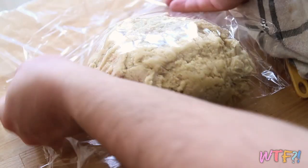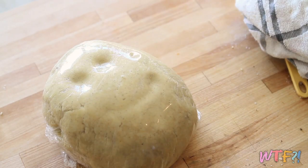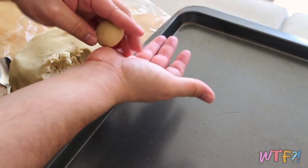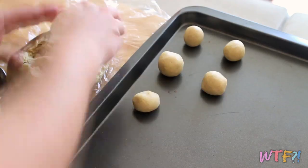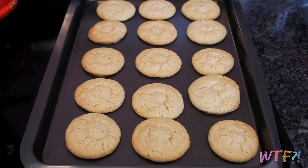Now wrap that entirely in plastic wrap, give it a happy face, and refrigerate for an hour. When you're ready to bake, roll teaspoonful balls and place them on an ungreased cooking sheet and bake for about 10 to 12 minutes or until golden brown.